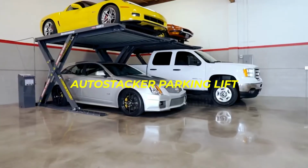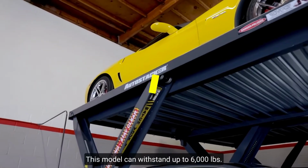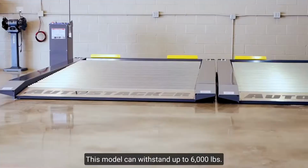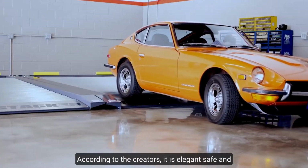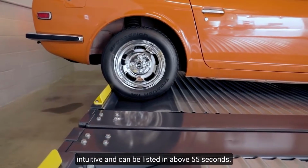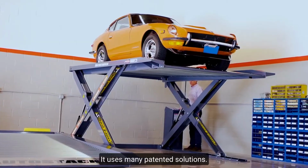Autostacker Parking Lift. A 2-car lift is a rather popular and practical solution. This model can withstand up to 6,000 pounds and comes in several different versions. According to the creators, it is elegant, safe, and intuitive, and can lift in about 55 seconds. It uses many patented solutions.